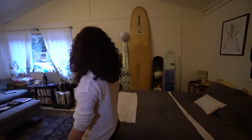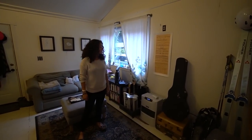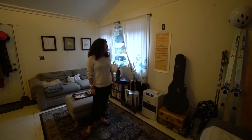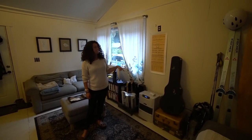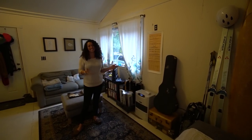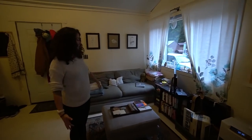And then coming over this way, got the Toyo heater, which is what I use to heat it. It's insanely good. This thing cranks up so hot. It keeps it really toasty warm in here. I feel like my cabin is the cheater dry cabin since I do have a Toyo stove and electricity and a composting toilet. I don't use an outhouse. I have electricity and all those things, but it's still semi off the grid, I would say. But this is just a sitting area.